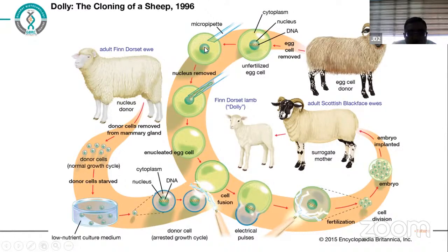From this oocyte, they removed the nucleus, and they took the nucleus from the mammary gland cell, and that mammary gland fibroblast cell was fused with this enucleated oocyte. From this, they developed an embryo and transferred it into the surrogate mother. The surrogate mother was a third type of animal, which was not related to either the Scottish Blackface ewe or the Finn Dorset ewe. And from this, they got the offspring, which is identical to the Finn Dorset ewe. So that is called cloning. This cloning can be used to enhance the production of animals which are genetically superior.